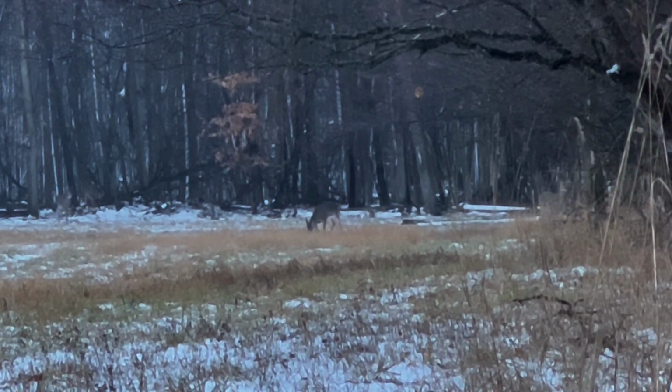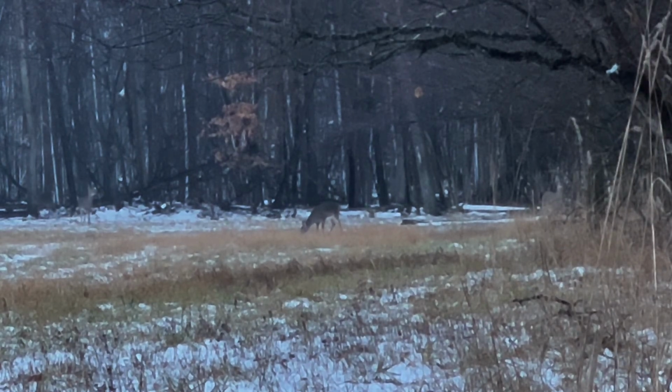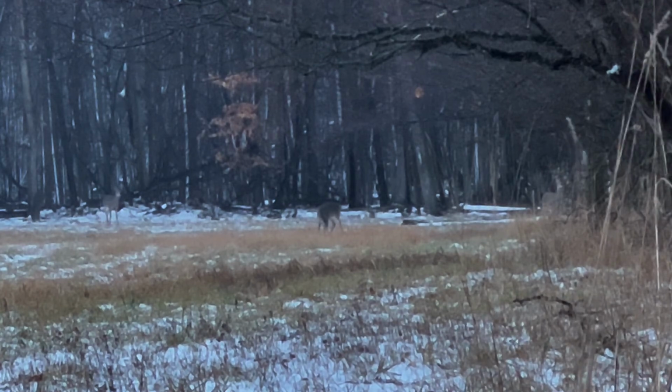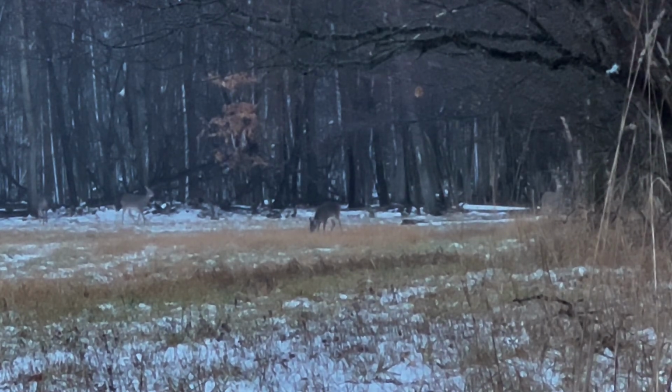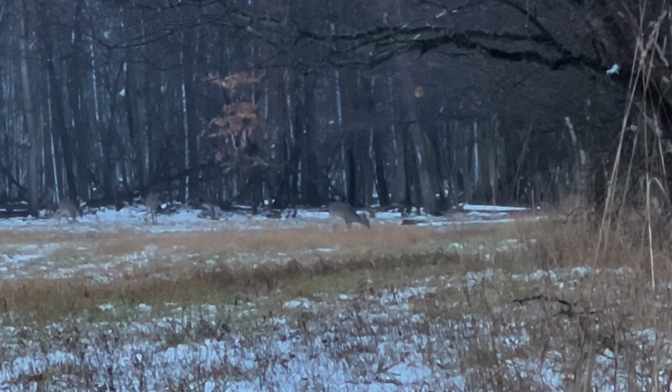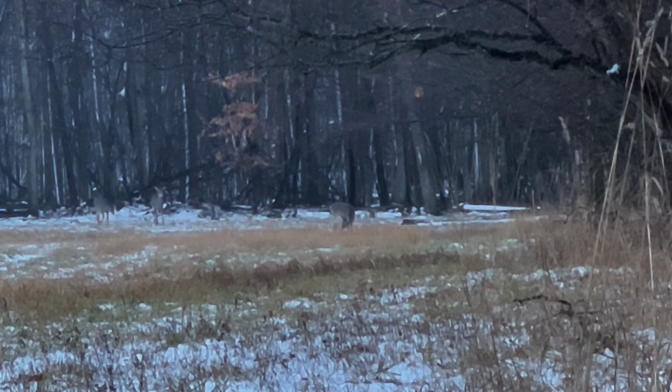As you can see in this frame here, there's one to the left, one in the middle, and one on the right. But if you look back inside the woods, you're going to see a lot of activity. There's a lot of deer working their way out. And here's where I was hesitating. I was waiting for all of these deer to come out and feed so we could get a good line on a couple of them.